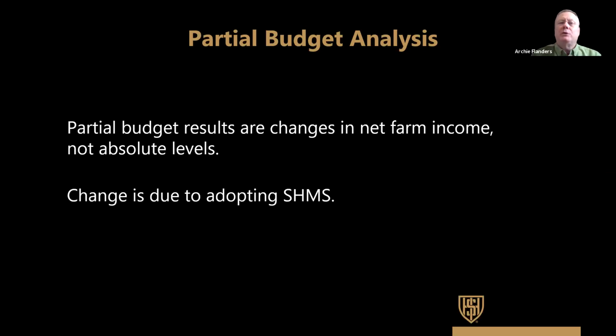Keep in mind that partial budget results are changes in net farm income, not absolute levels. The numbers that we'll see today will be changes from what Sledge was doing in conventional tillage. When you do this type of analysis with partial budget analysis, you don't involve yourself with the absolute level of farm income. It's the change in farm income that occurs because you have ceased a conventional production system and adopted a soil health management system.